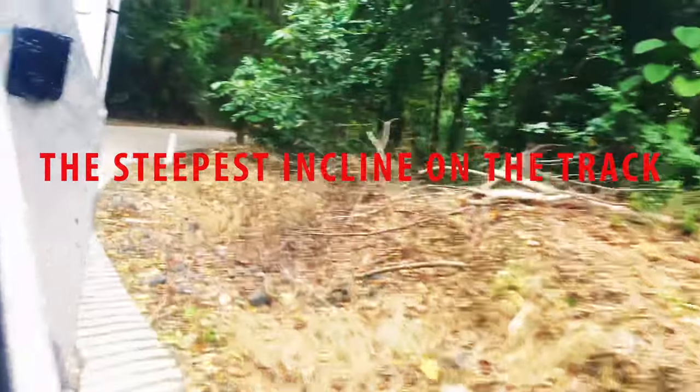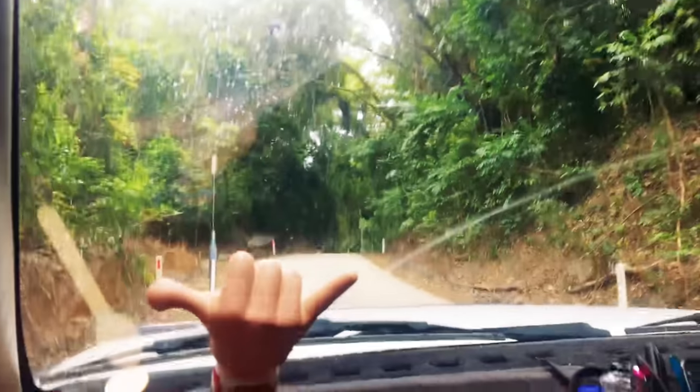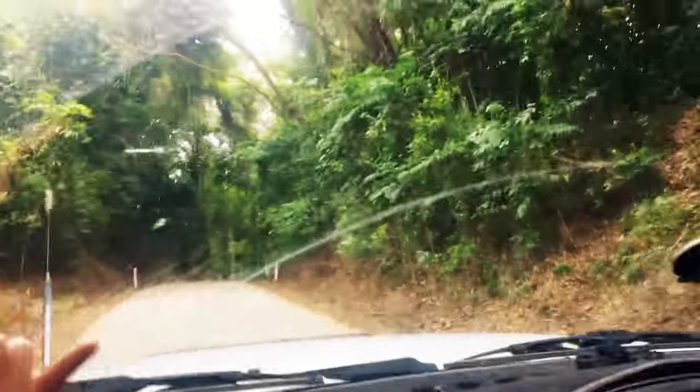Now, we have been told about this incline, the steepest one on the track. If we could get up this, then we would be fine for the rest of the track. It's concreted like this to increase traction. I was quite worried whether we would make it up.